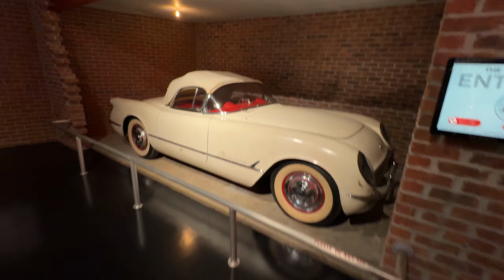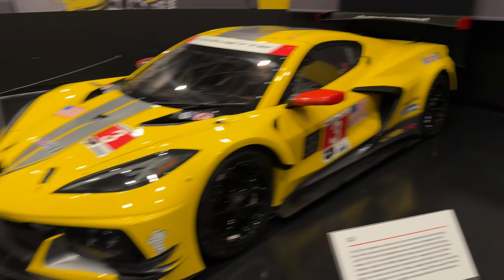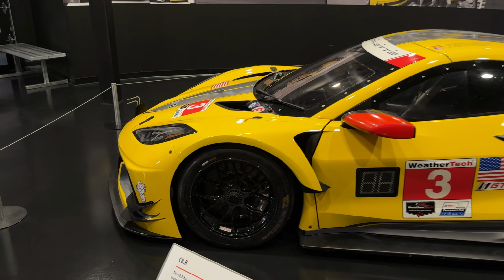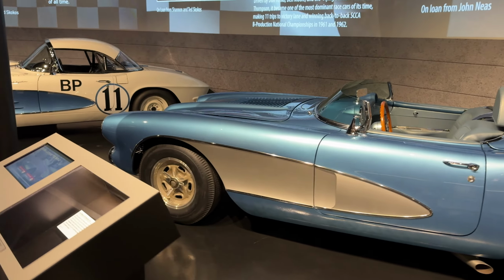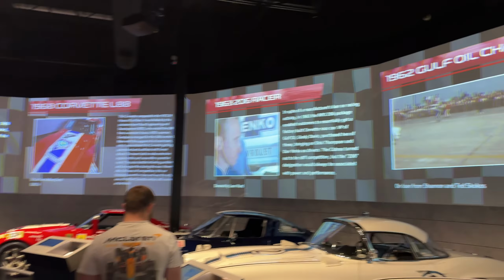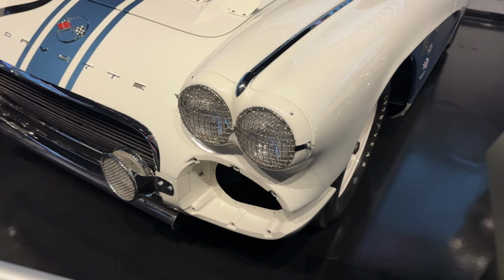What's this? C1? C8R. 10 wins out of 27 races. Wow, cool. I think the new ZR1's based on this car. The shark fin Corvette SR2 from 1956. Nice color, though. This is the race car section in the Corvette Museum. Really cool. 1963 Z06, the name began. These are cool headlight protectors.